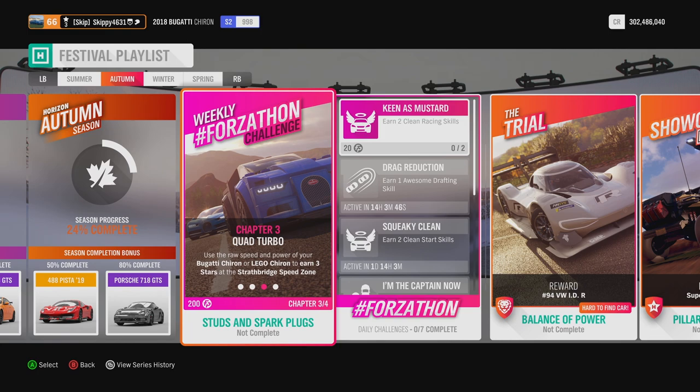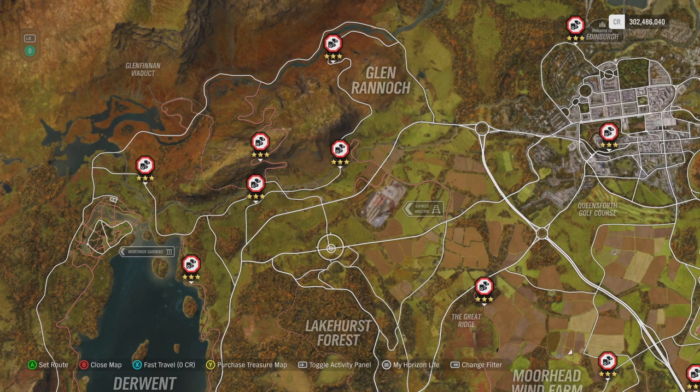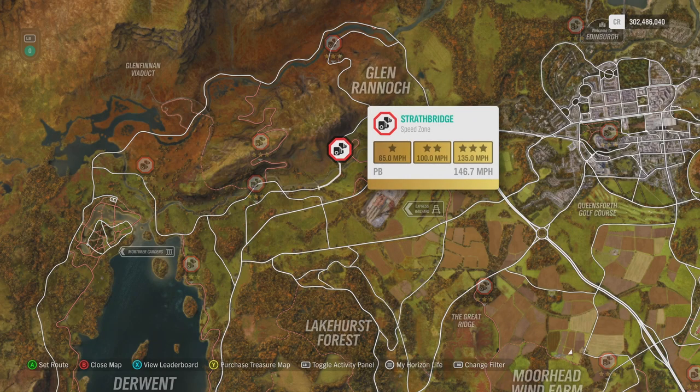So on to chapter 3, quad turbo. Use the raw speed and power of your Bugatti Chiron or LEGO Chiron to earn 3 stars at the Strathbridge speed zone. The Strathbridge speed zone is located just north of the express rail yard. We're looking for 135 miles an hour for that 3-star target.